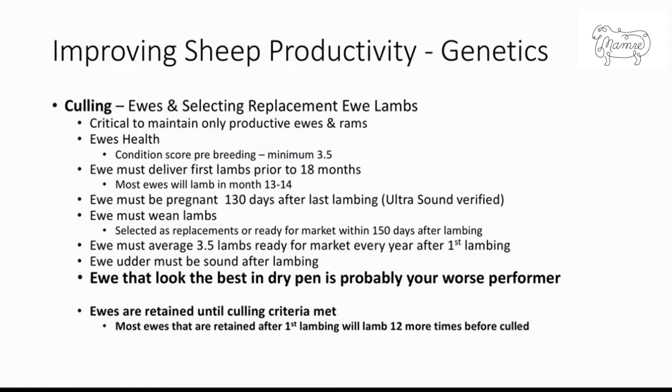In our case, we're not culling ewes based on age. Some people ask that question frequently. We cull strictly based on performance. And the majority of our ewes after the first lambing will lamb at least 12 more times before they're culled. So that would be 8 years after the first lambing. And we've certainly had ewes that have had 20, 21 lambings in a 12-year period and have been successful up to that point.